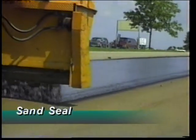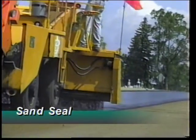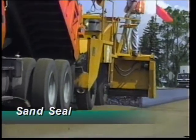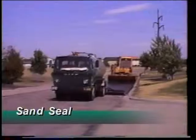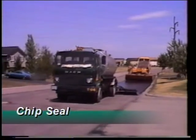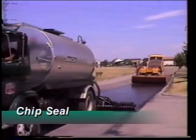Next, there's the sand seal. It's composed of 2 layers. First, liquid asphalt, and then a thin layer of sand is laid down and rolled into the asphalt. Last is the chip seal. Because chip sealing is the most common type of seal coating done in Minnesota, I'm going to concentrate on it here.